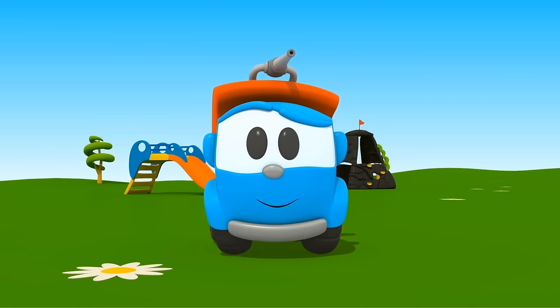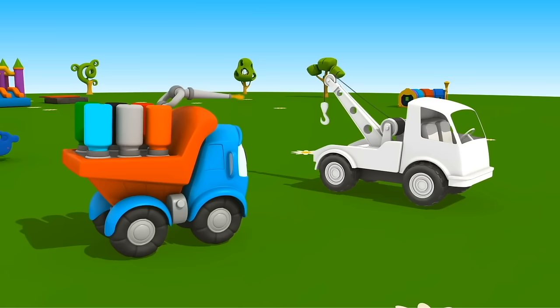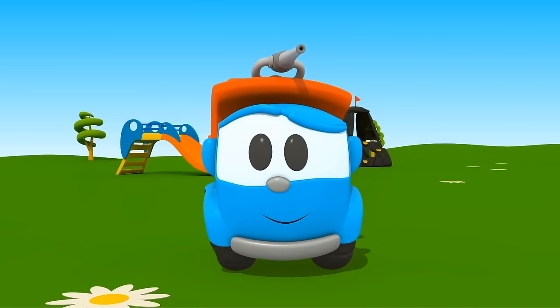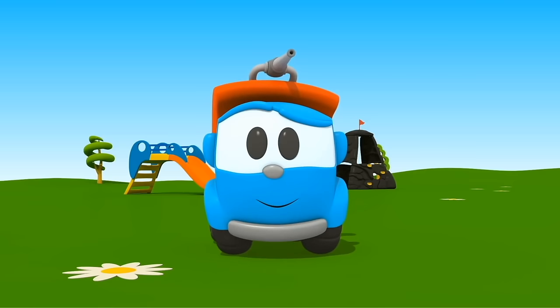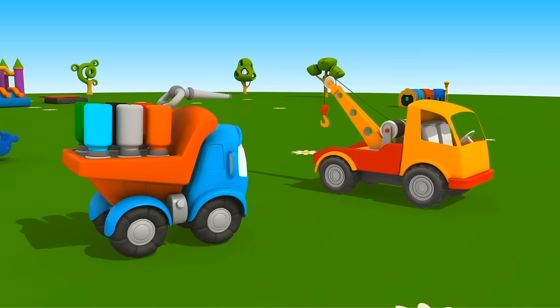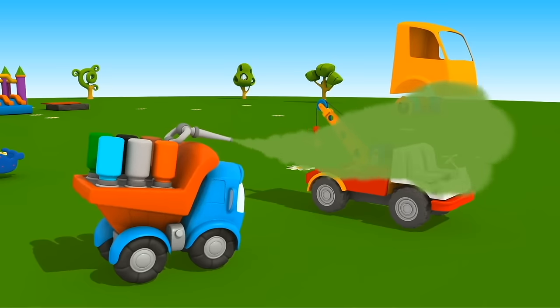Let's help Leo paint the tow truck. Let's name the colors together. Black. Orange. Very beautiful. Let's continue. Gray. Red. Light blue. Green.